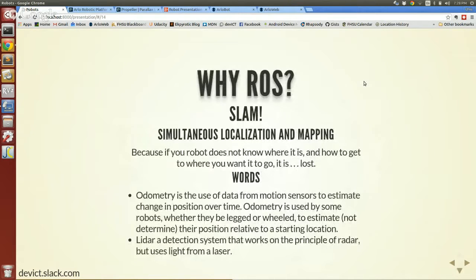So why use the PR2 software? It's called ROS, Robot Operating System, SLAM. Simultaneous localization and mapping, because if your robot does not know where it is and how to get there, it's lost. A couple of word definitions here.